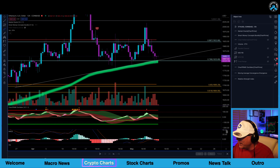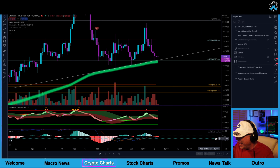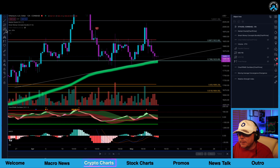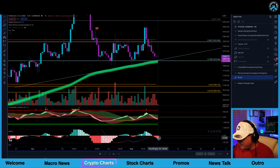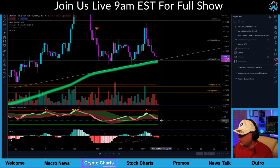I do want to point out here on the MACD, though, that the MACD histogram on the 12-hour is still not getting flat. Let me get this in the picture. There we go. Still not getting flat. We still have a little angling coming down here. It hasn't turned light pink yet like it typically does when it's starting to flip. So I do suspect that we're going to come back down and touch this today. Then this will start to come back up, get us back to our zero line sometime tomorrow morning, and then start to move back up.